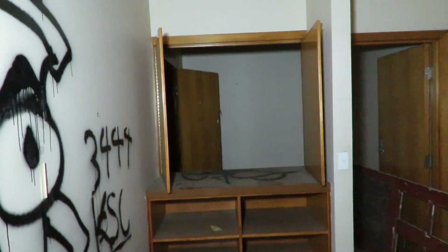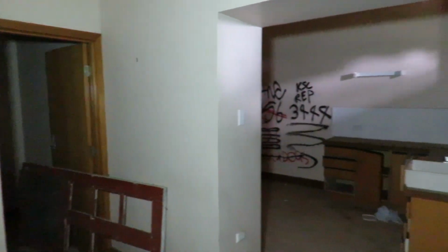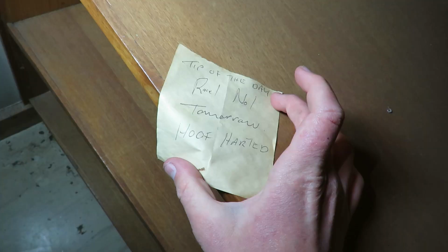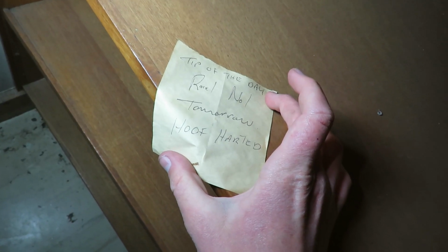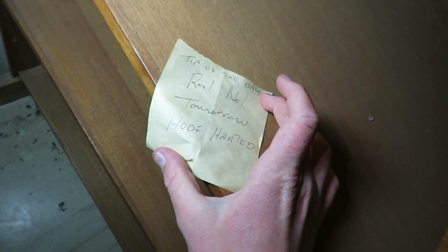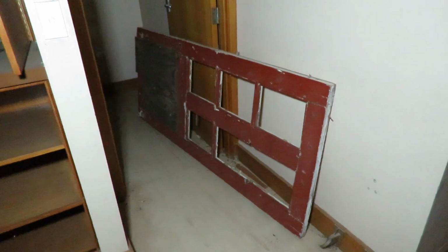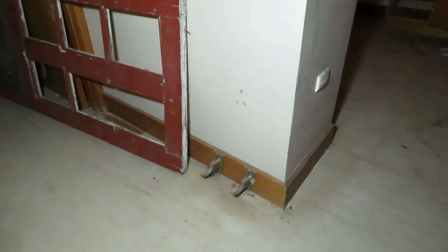All right, so people would have walked in there, and now we're actually behind the scenes back here, and I think it was just sort of a storage room. I don't know, just empty shelves. What's this? Tip of the day. You know we're in a hospital because it's held on with a band-aid. A door from somewhere. Looks like maybe a heater used to go there too.